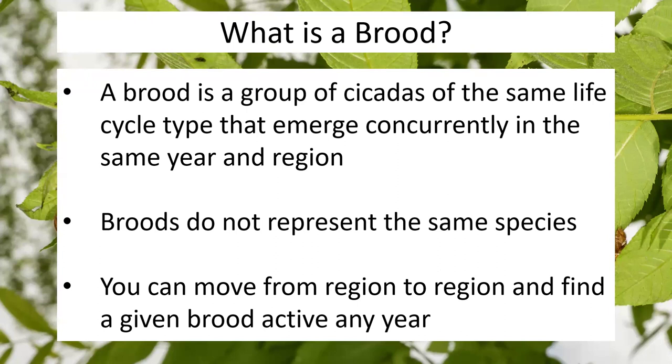What's really fascinating is that broods do not represent the exact same species or families or even close relations. They are just sharing a similar life cycle pattern. And keep in mind, when we talk about periodical cicadas, we're talking about cicadas that all belong to the genus Magicicada, but not necessarily the same species. So that's just kind of fascinating. It means that we have multiple species that are all behaving in the exact same way at the exact same time and have apparently adapted to the same way of living without being the same species. To an entomologist, that's absolutely fascinating.